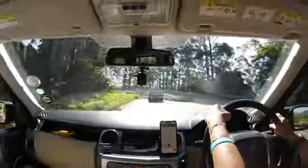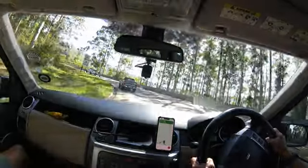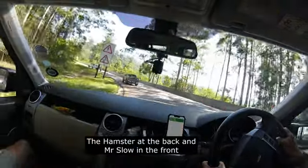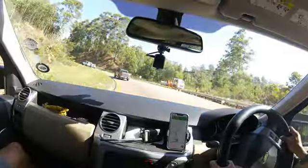And then, of course, we are the Land Rover drivers, and therefore we are Hammond. Hamster at the back and Mr. Slow in the front.